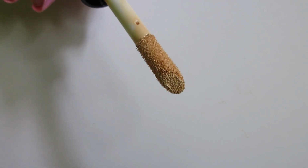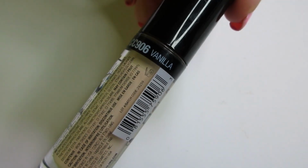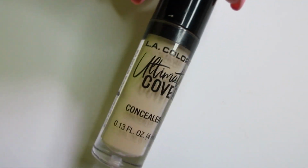It was really good. It has this large doe foot applicator. I like this a lot. I did get the shade Vanilla, but we're going to use it up on the project pan.